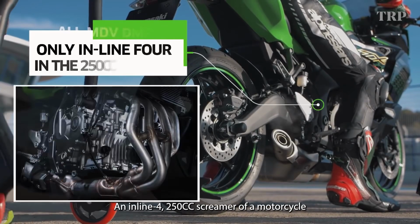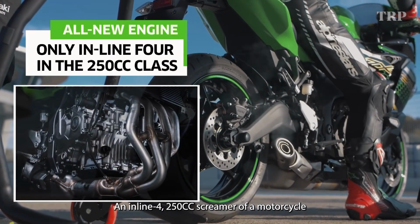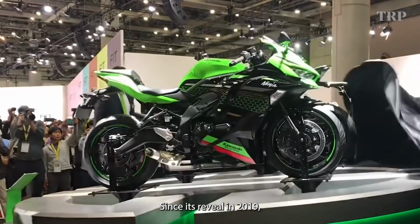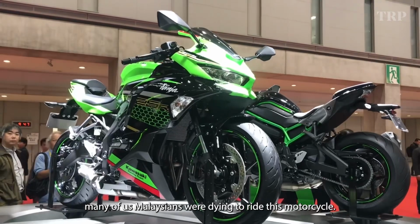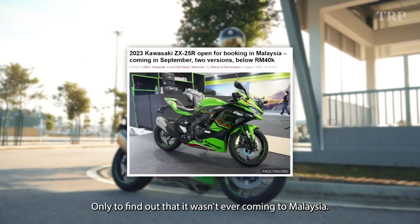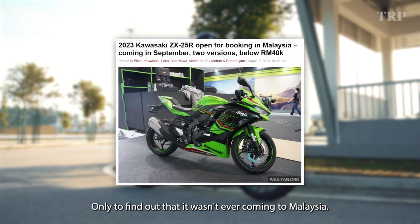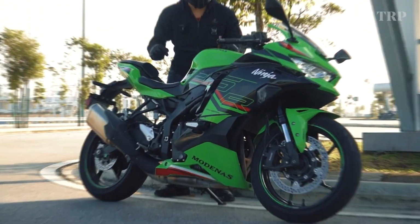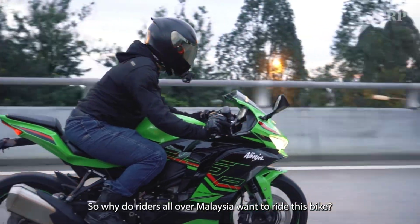The ZX25R. An inline-4 250cc screamer of a motorcycle. Since its reveal in 2019, many of us Malaysians were dying to ride this motorcycle, only to find out that it wasn't ever coming to Malaysia. That is, until now. So why do riders all over Malaysia want to ride this bike?